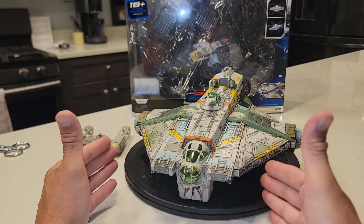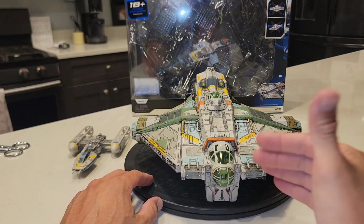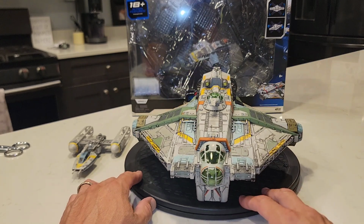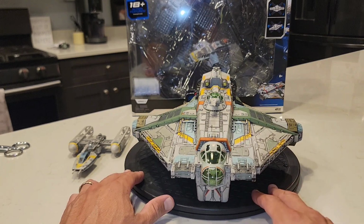Anyway, highly recommend, especially if you're a fan of anything that's Star Wars, especially the original trilogy, as these guys are the backbone of the rebellion there. And I absolutely love Rebels. It took me a long time. Shame on me for not watching it before I did.